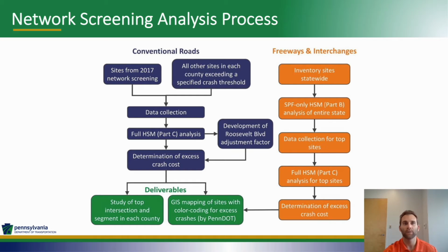To establish those locations, we first analyzed the existing sites from our first round of network screening on conventional roads. Then we performed a full Highway Safety Manual Part C analysis and a separate analysis for the Roosevelt Boulevard in Philadelphia, which is a very unique 12-lane divided highway, the only such roadway in our entire state. Then we performed a determination of excess cost and a more in-depth study on the top segment and intersection in each county. We just recently finalized a mapping application for the sites.